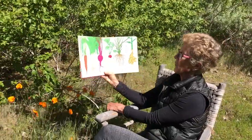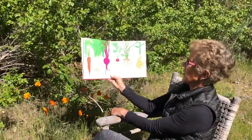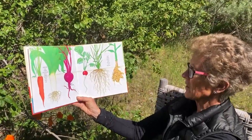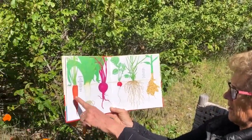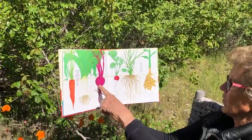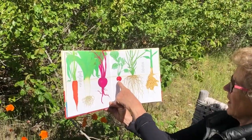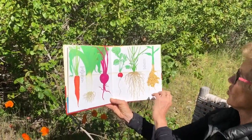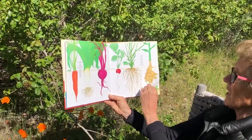Seeds can settle anywhere. They find water, sun, and air. And then they grow roots and stems and leaves. Bet you can recognize this. This is the root of a carrot, the root of an onion, the root of a beet, the root of a radish, the root of a grass, and the root of ginger. A lot of those we can eat.